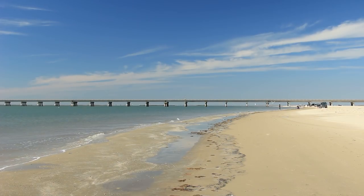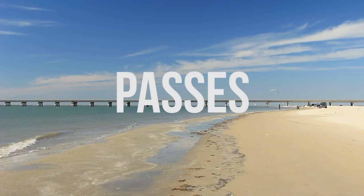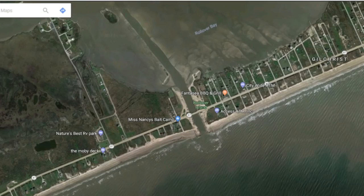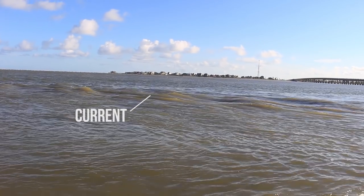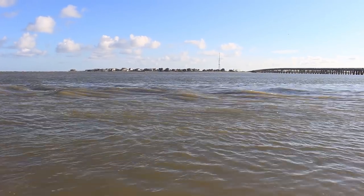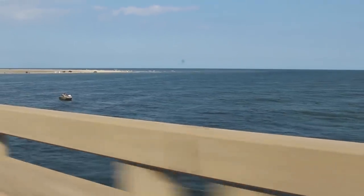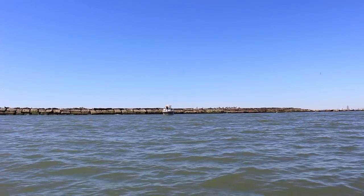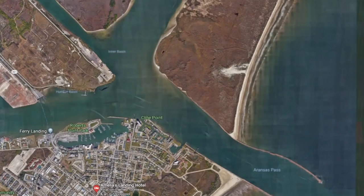The next place that flounder run through are passes. Passes are some of the best places to fish for flounder. It's a fish highway. Everything's going through there. When you're fishing a pass, the current is especially heavy. You might have to use heavier weights, especially if it's a really deep pass with tons of current like San Luis Pass, Inner Bar Channel, the South and North Jetties, Aransas Pass, etc.